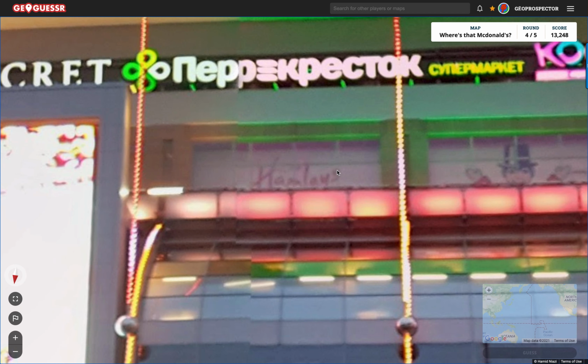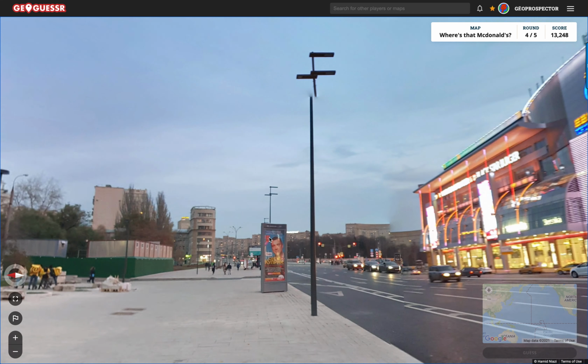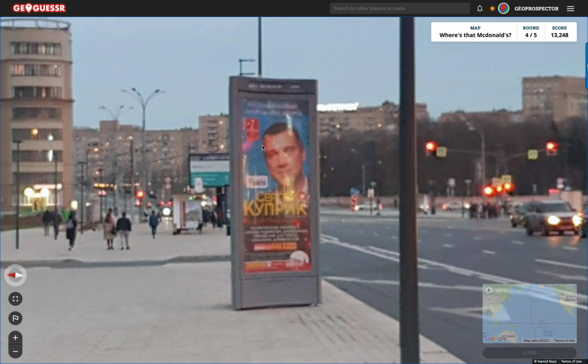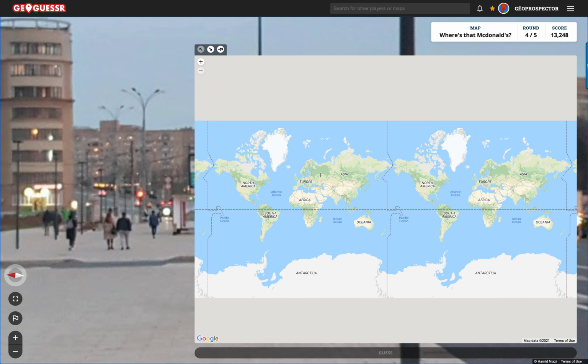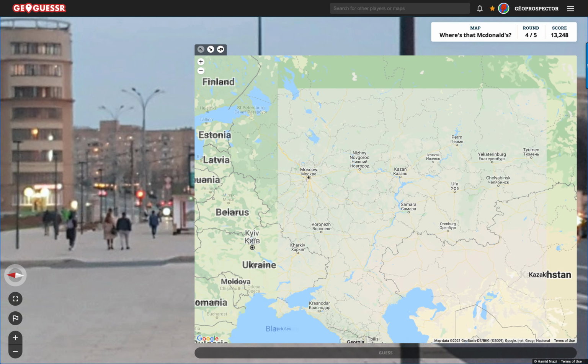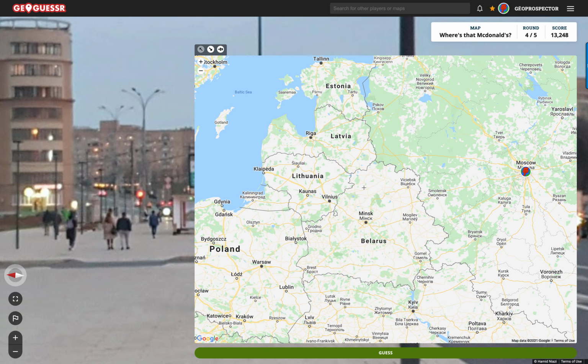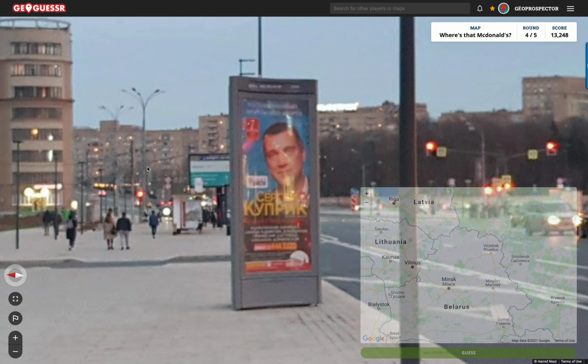Hamleys. There's a Hamleys. That's a famous British toy shop. What do we have here? There is plenty around in the way of clues, so we should be able to do okay. But with all these places, who knows? It could be Russia. It feels like Russia. I mean, there's no reason why it shouldn't be Russia, I don't think. Could be Moscow. Moscow rarely comes up on GeoGuessr, so I don't know if it's part of the Google Maps system or not.